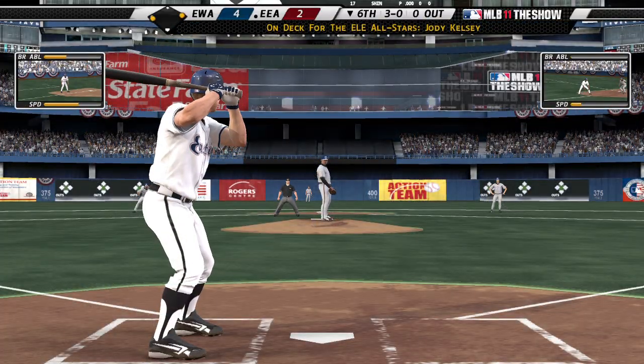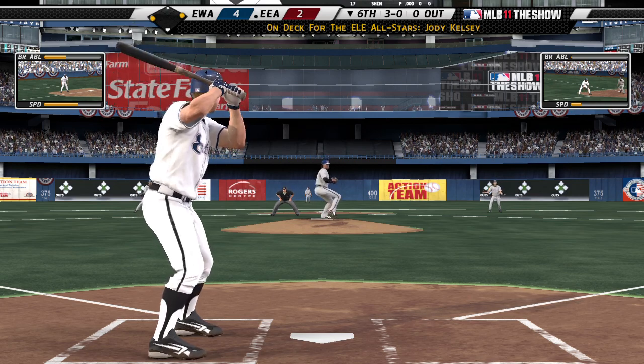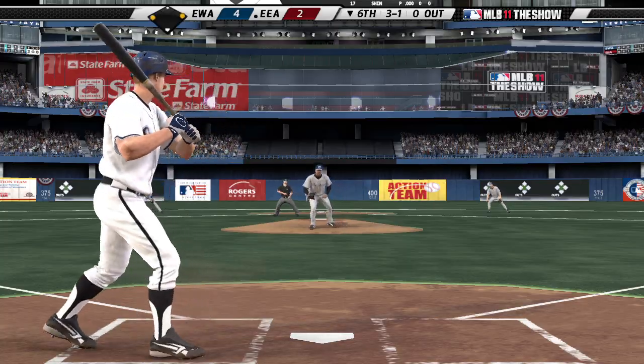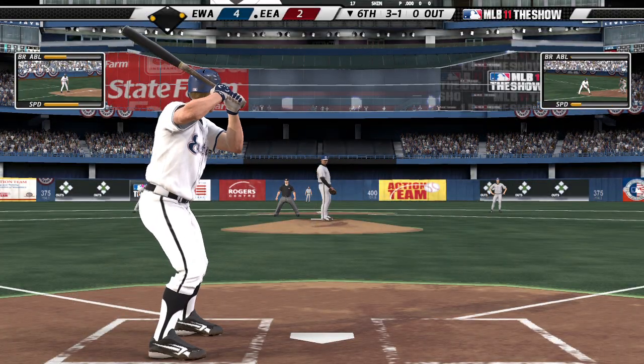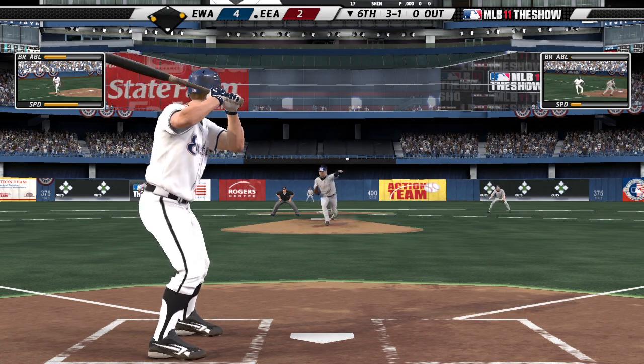And this pitch is inside, and he can't find the zone all of a sudden. 3-0. Boy, this is just getting worse and worse for him. You certainly don't want to walk the bases loaded. Taking all the way, and it's 3-1 now. The 3-1 is on the way.